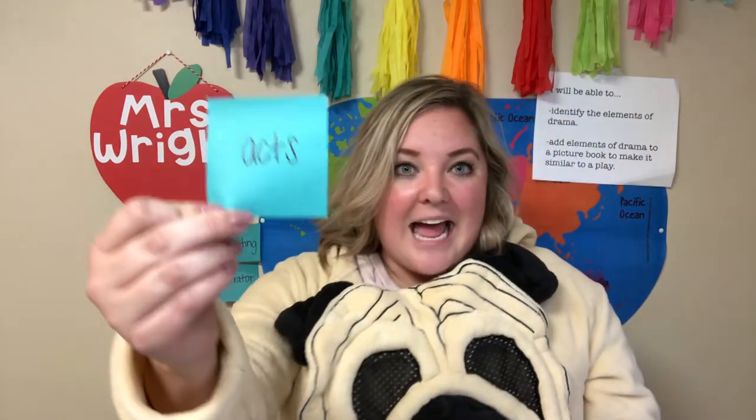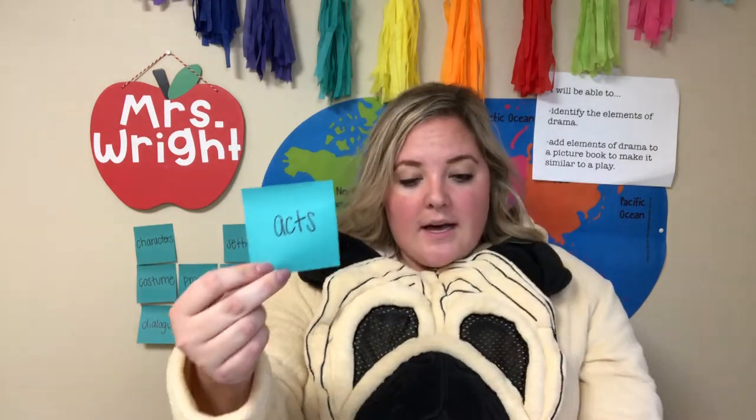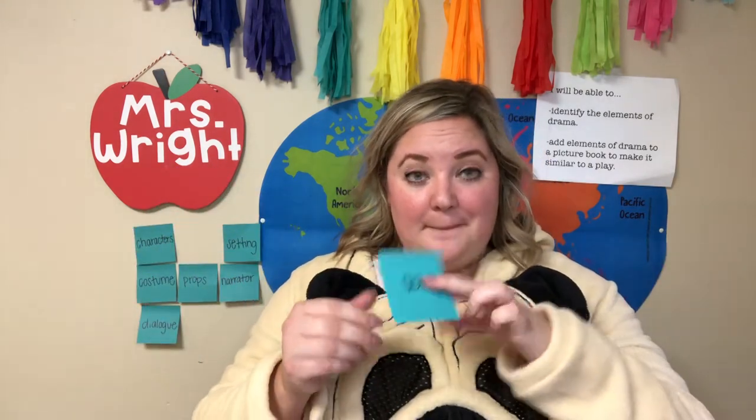Then we have acts. Acts can be a little confusing. Whenever you are reading a play, it will tell you what act you're in, like act one, act two, act three, act four. There can be lots of acts, or there can be very few acts. You can have multiple scenes within an act, but an act helps the audience know that we're shifting from this setting with these characters, and now we're shifting to this setting with these characters. So acts usually have a change in characters and setting, okay?